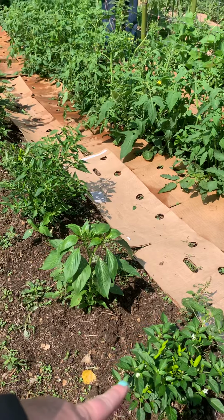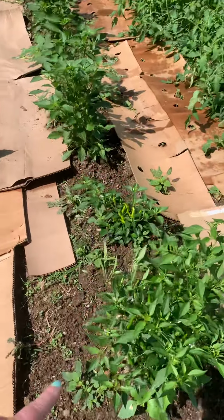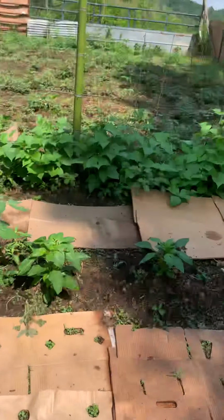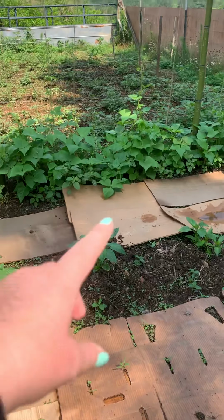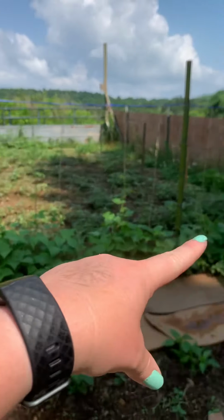Daddy, what were you saying that these were? Those are super chilies. Super chilies and rooster spurs right here. He really likes his hot peppers. These are more of the, like, bell peppers. The bell peppers, and then of course he's got beans that are going to be going up.